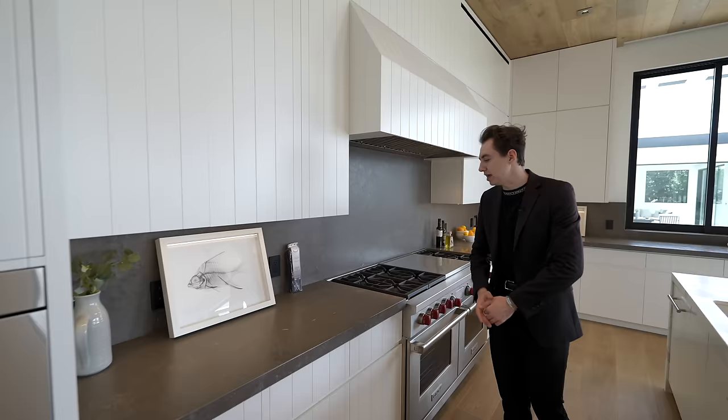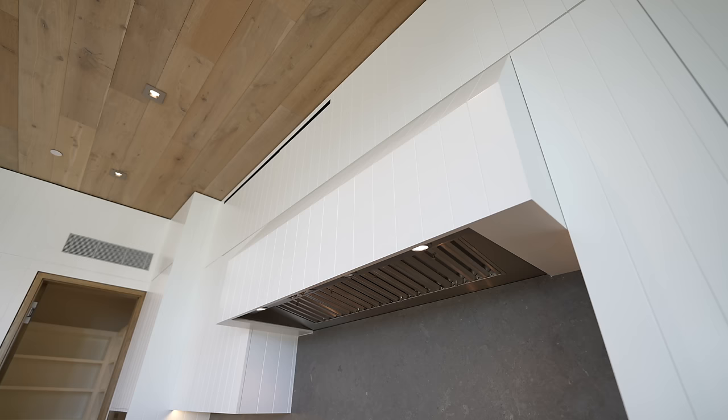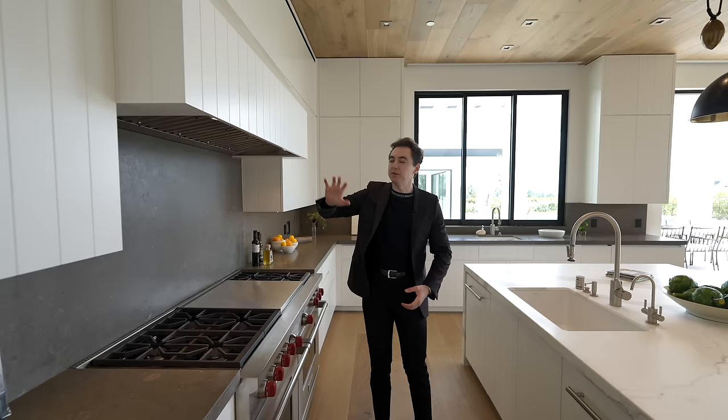And if we continue down, we've got your 6 burner stovetop here. Once again, designed by Wolf. Double oven is positioned below. Hood is located right above, and you can see that they have actually paneled the exterior of the hood to match the rest of the white cabinetry that we see inside of this kitchen. I'm a huge fan of that detail.